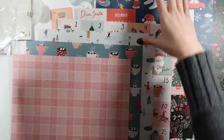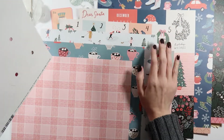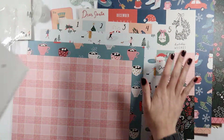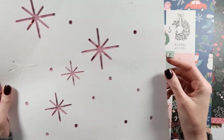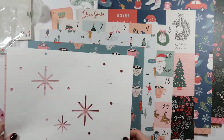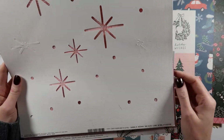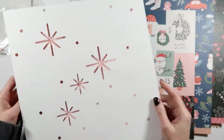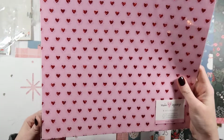Those are all my favorite sides, but remember the back side were all of the more neutrals. So I think there'll be a really good balance if I want to mix and match between the patterns and then the softer, simpler designs. This is the December exclusive cut file. Look at these snowflake patterns. How pretty will that be peeking through one of the papers? That's so lovely. And then lastly, oh, this is the specialty paper that Allison mentioned.